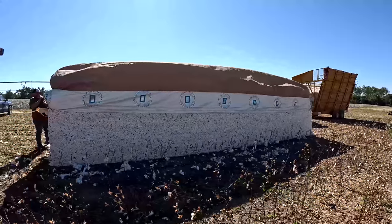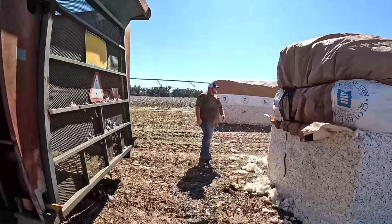Not too bad, not too bad. Looks good. Thanks. Looks real good. Jeff thinks it looks real good. He's gonna pull up and get ready to build number two.